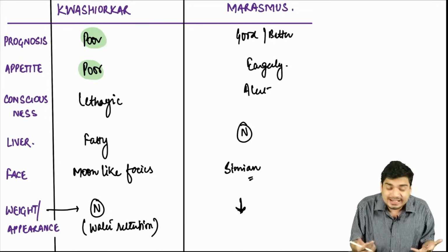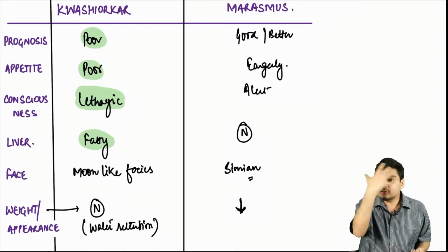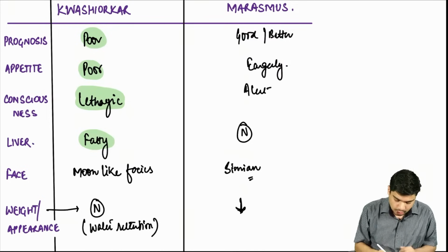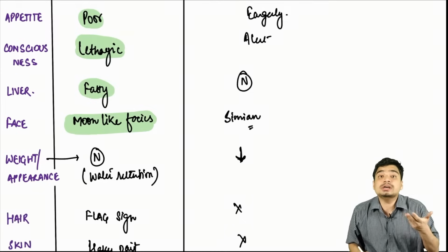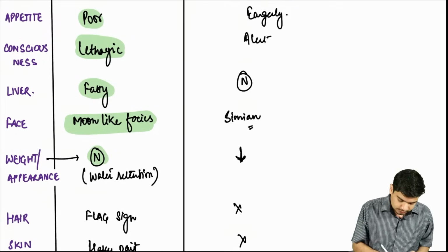The child is going to be very lethargic. The liver will be fatty. Because of the edema, the face becomes swollen, which is called moon-like facies. The weight will appear to be normal because of the water retention.